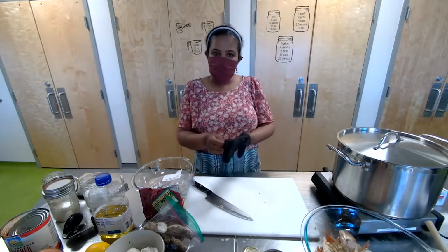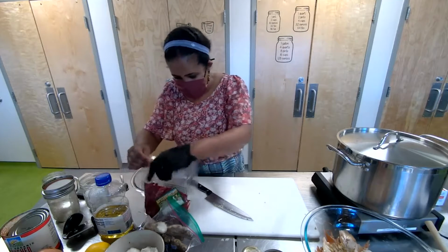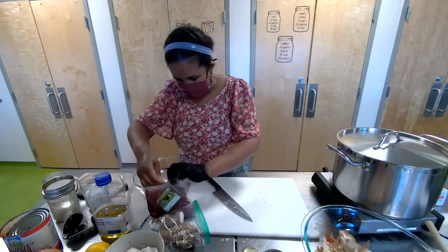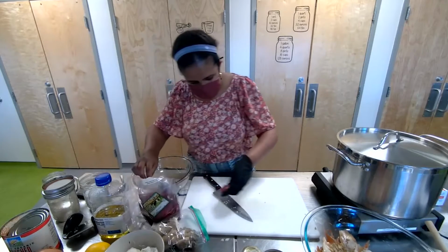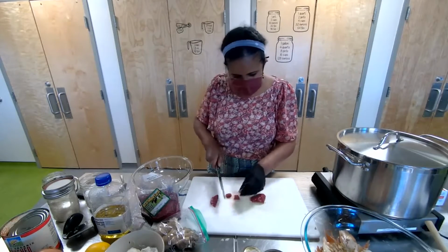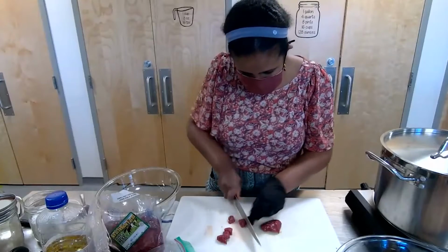So I'm going to show you how big we can chop for Yesiga Wat, like beef stew. This is a different beef stew. It's not the stew you eat as a soup, it's a sauce. There we go. Excellent. So you can see this is a little big, so we can chop it this big. I hope you can see it. Okay, perfect. So this big is good for stew.